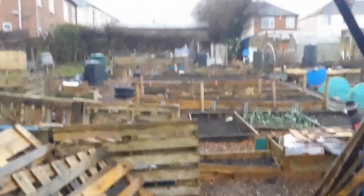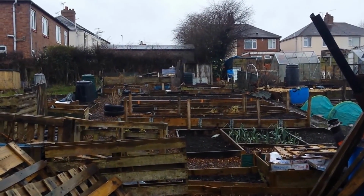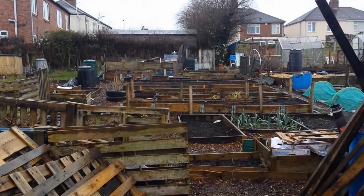Right, so I'll have a quick look back up the plot. Have a look. All that's mine. Get off my land and all that.